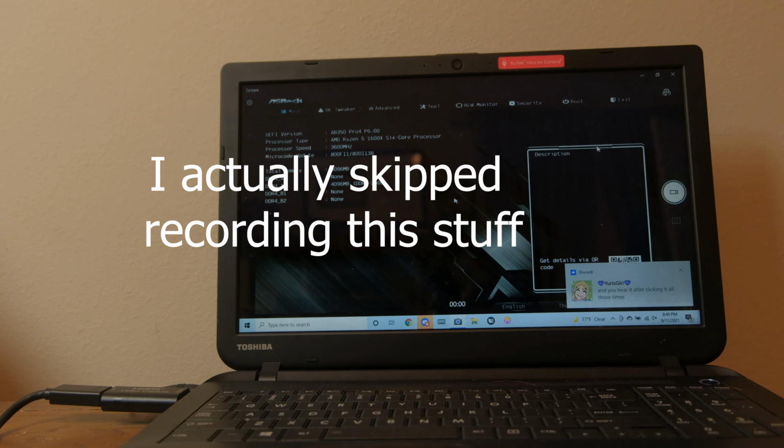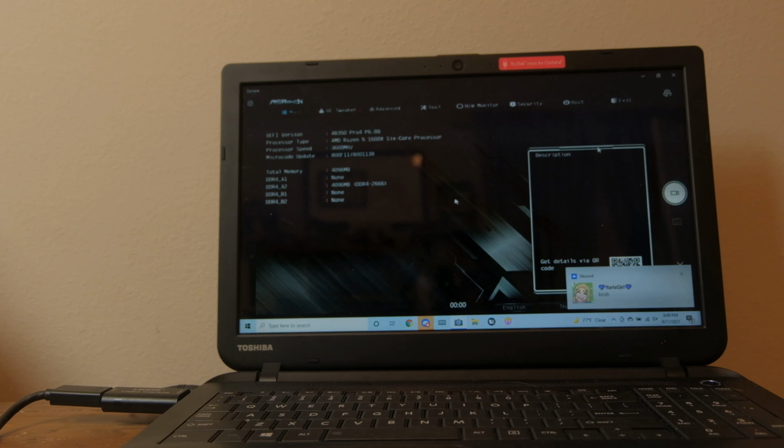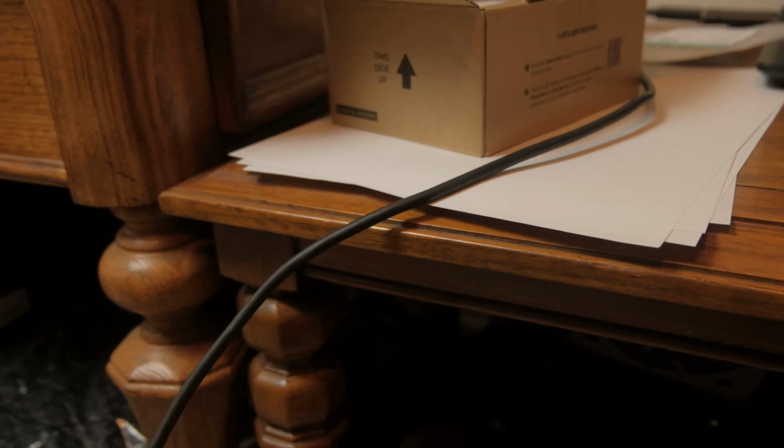I'm actually gonna record this on the actual laptop itself. The audio might be bad, actually. I'm going to use this microphone and just record on here. I recently bought this on Amazon.